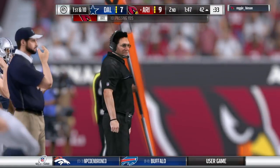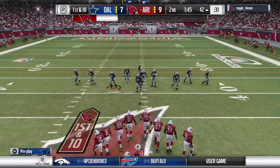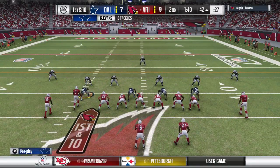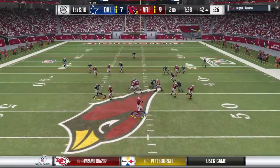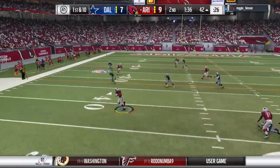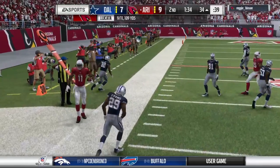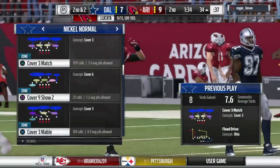When the hitch route is run really well, that jab step off the line of scrimmage by the receiver, which is designed to back up the defender and give him a little bit of space, all you want there, get that space, catch the football, and then make a move and pick up extra yardage. And that's exactly what he got done there. A good pickup there, 8 yards on the first down completion.